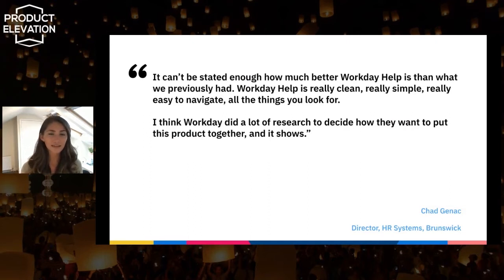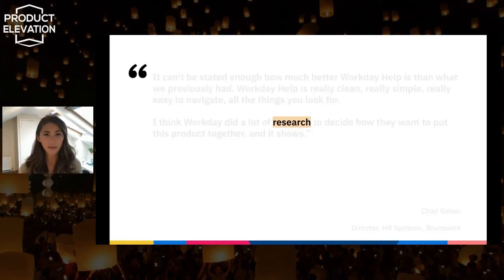They said, it can't be stated enough how much better Workday help is than what we previously had. It's really clean, it's really simple, really easy to navigate, all the things that you look for. And they said, I think Workday did a lot of research to decide how they want to put this product together, and it shows. So focusing in on the research part here, as I'm sure many of you know, research in product development is very much under the hood or below the user experience iceberg. So I think it's a real testament to the team that it shines through the product to our customers.